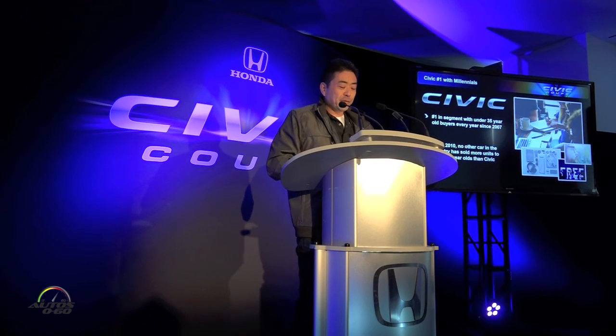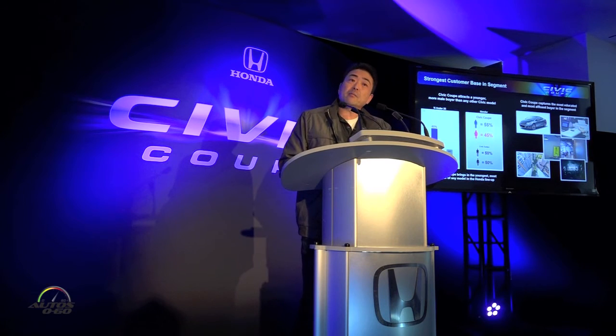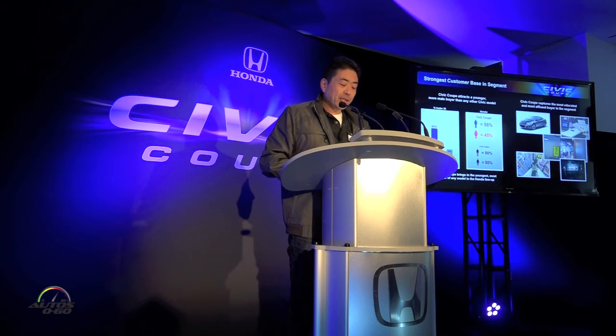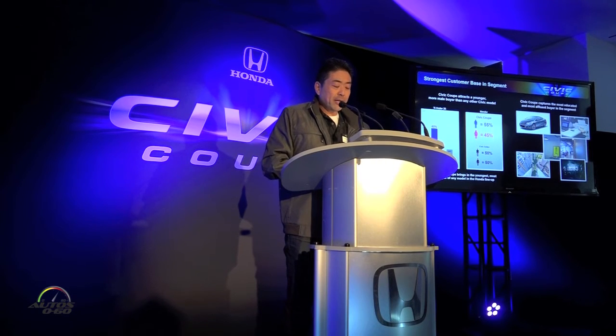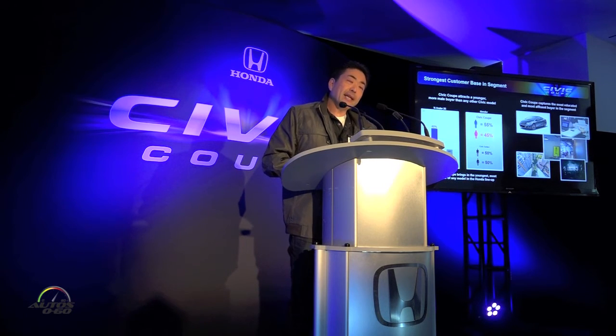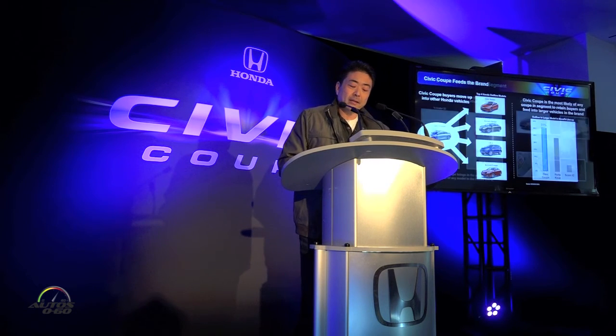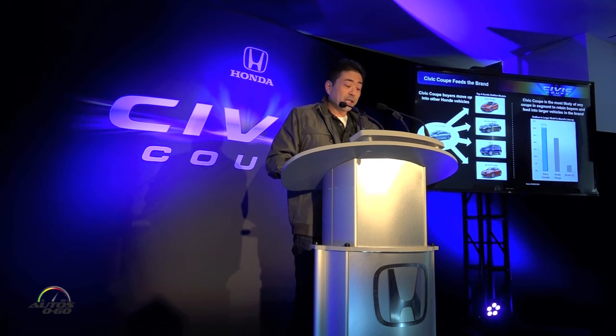And it's not just that youth that matters. It's bringing in millennials with current and future purchasing power that makes them truly a desirable customer. The Civic Coupe has that powerful combination. Civic Coupe buyers trend younger and more male than any of the other Civic body styles. And the Coupe has a more educated and affluent buyer than any competitor in the segment. So, the table's set. We know the Civic Coupe captures young, affluent buyers and brings them into the brand.